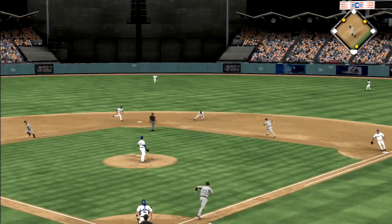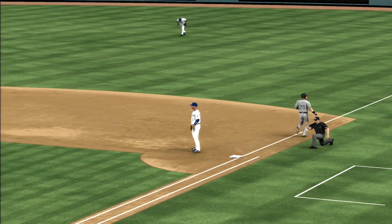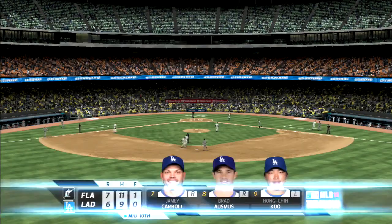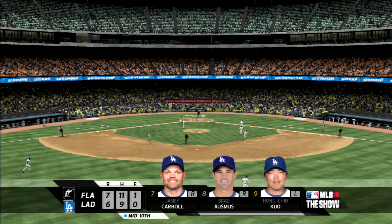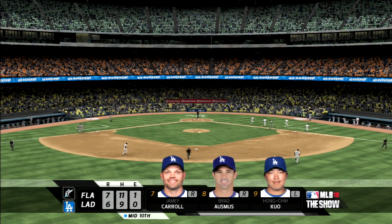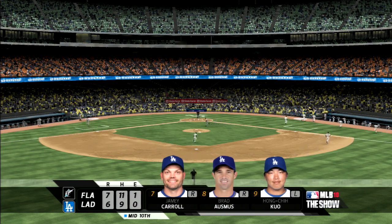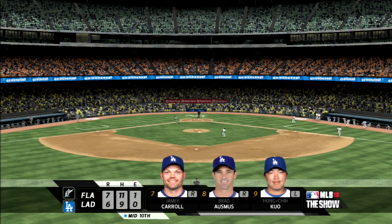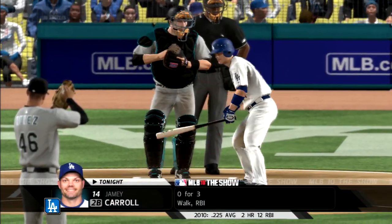Oh, it's on the ground to second. Did he get his double play? For call. On to first, and he got the double play he needed. The inning is over. So it's 1 run on 3 hits, no errors, and a runner left. So now we'll see if these guys can get even in the bottom of inning number 10. The Marlins lead this one 7-6. Jamie Carroll will step in, 0 for 3, but with an RBI.